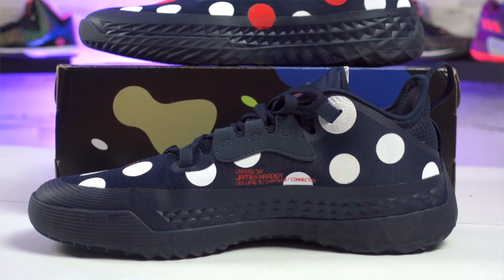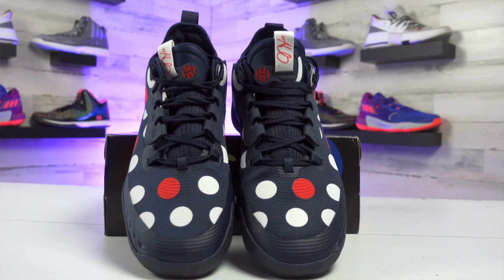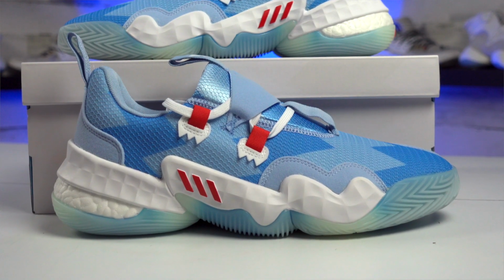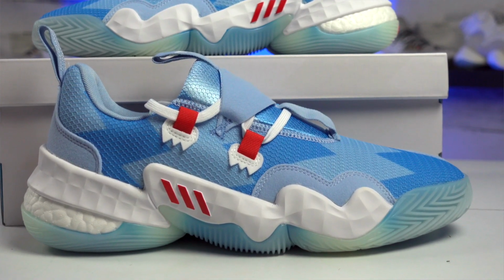I think the midsole looks a little bit bulky on these, and it has the same type of look from the front to the back, compared to a more unique setup with some loops on the side of the midsole for the Trae, and they got some different touches on the upper. So it just seems a little bit more creative on the Adidas Trae in my opinion.